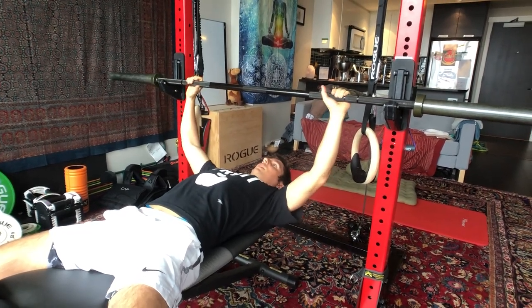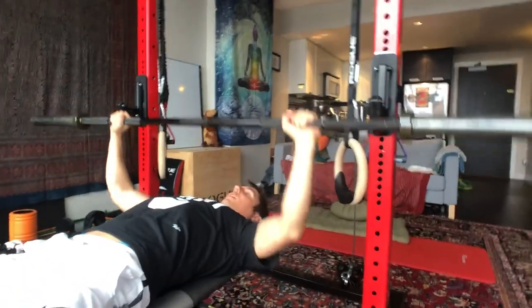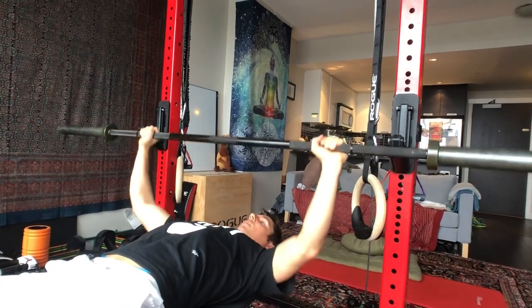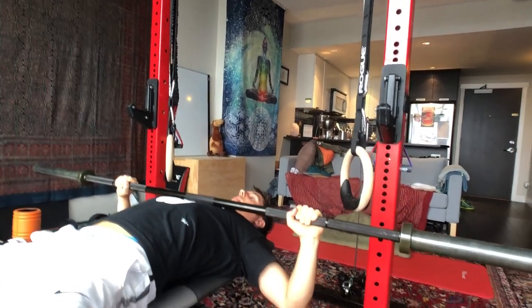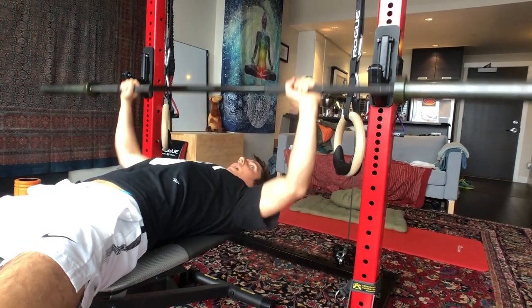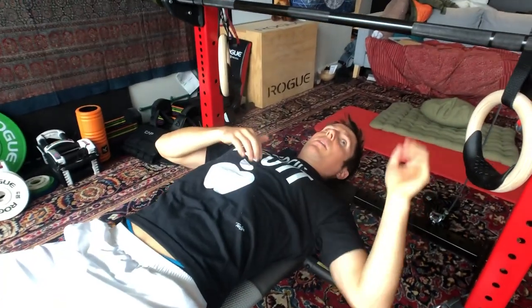All right, so here's what a set would look like. Go down, make sure to touch the chest every time as well. Touch the chest. The bar should actually physically make contact with the chest just below the pec. So right where your abs meet your chest. Just like the sternum area right there.